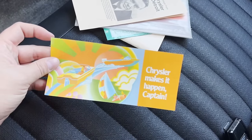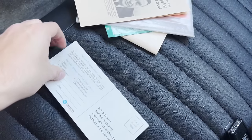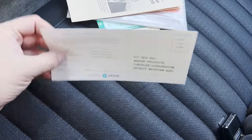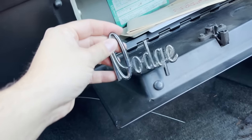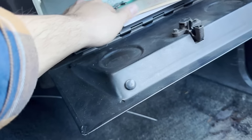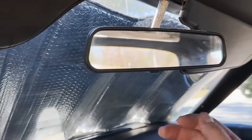And if you wanted a boat, Chrysler makes it happen, Captain. Kind of neat artwork. You can mail in for your new Chrysler fleet if you wanted a boat. It's always neat to see the original stuff. It also looks to be an emblem. I wonder if that goes on the trunk lid. I bet you it does. This one does appear to be a locking glove box, which might have been standard on the Coronet Custom. We do have a day-night mirror.